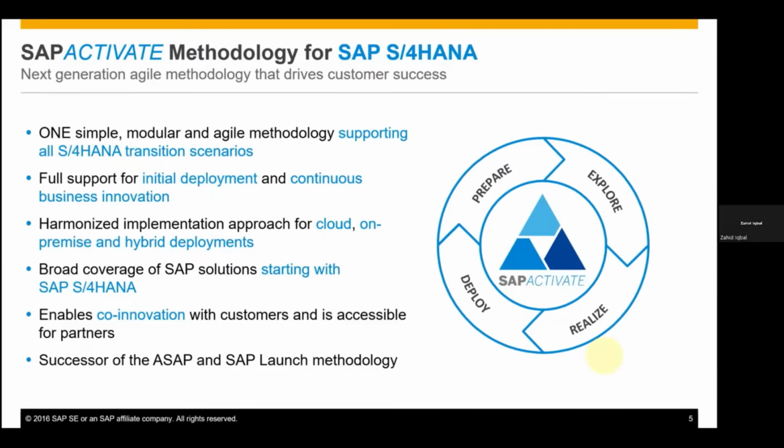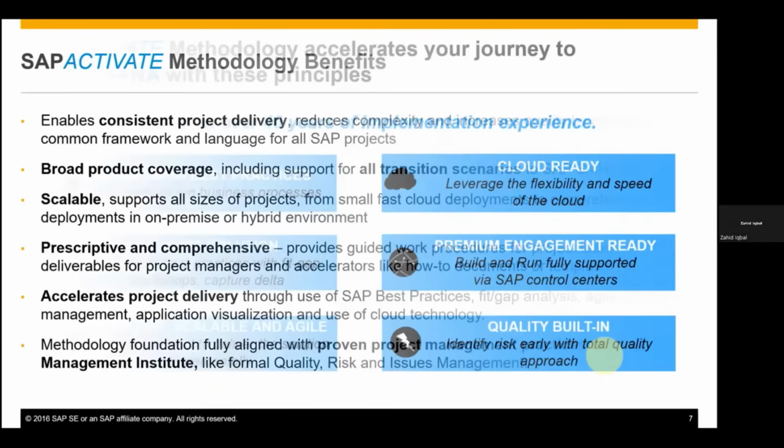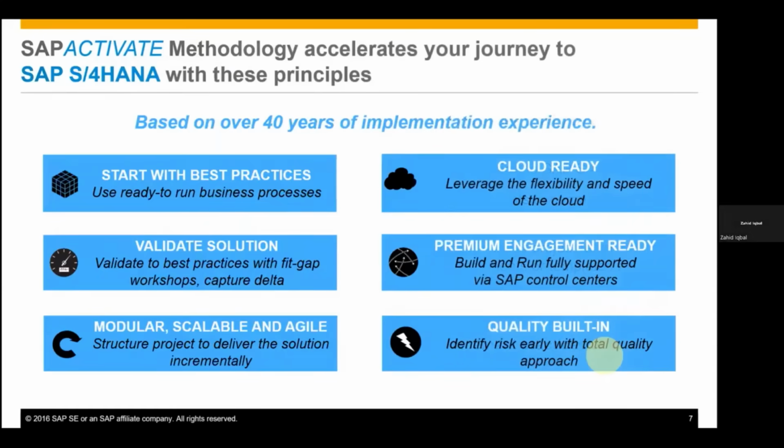Enable co-innovation with the customers and be accessible for partners. Successor of SAP Launch methodology. I will introduce you to these words, and you will see all the things by yourself. This is also theory. SAP is saying it is based on over 40 years of implementation experience, so they have a very good product for the activate methodology.